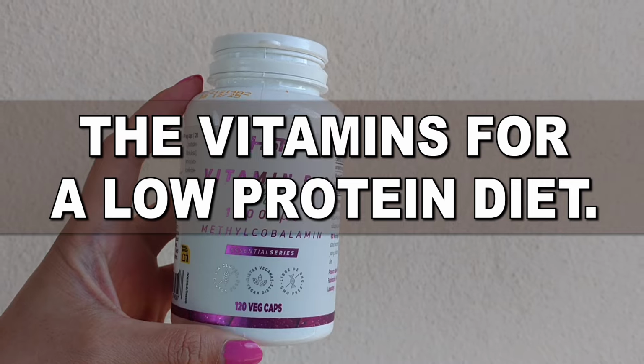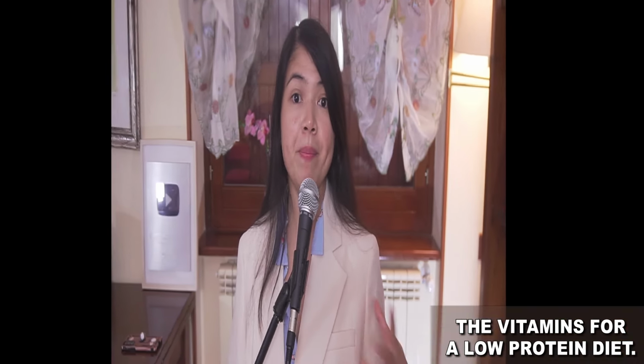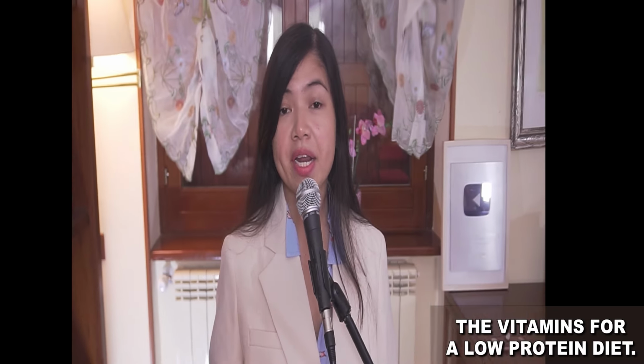Speaking of which, the renal diet is your number one weapon against proteinuria and against the progression of kidney disease and against diabetes and high blood pressure. It comes with one big limitation, however, the risk for nutritional deficiencies. Now, this can be a big issue for some patients more than others.